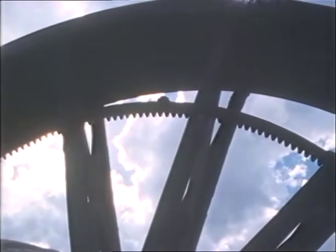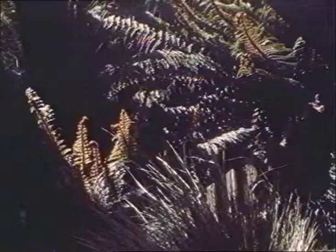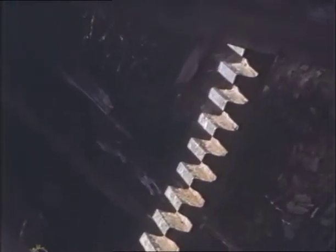This water wheel is high in the hills above Bannockburn in central Otago. It's a lonely site, far from the nearest river. Why engineers erected this machinery and how they powered it begins our next program.